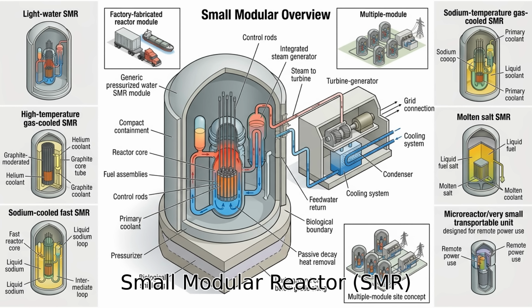A surprising fact: some SMR designs are small enough to power remote regions, mines, or industrial sites.